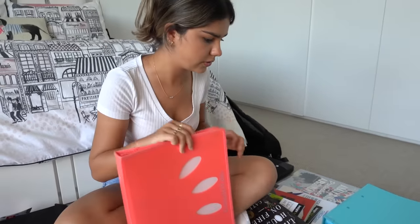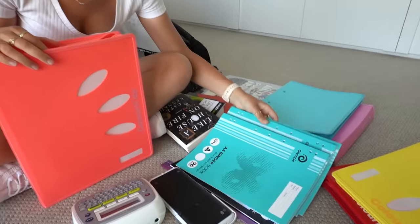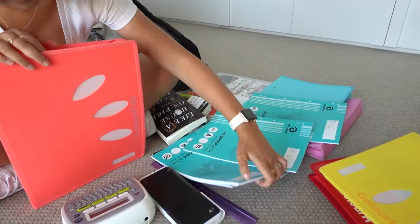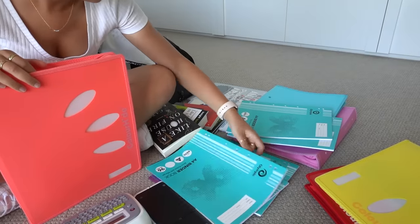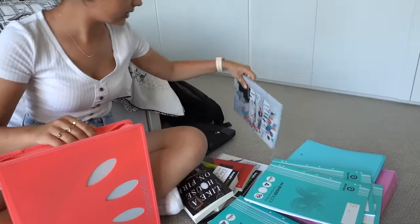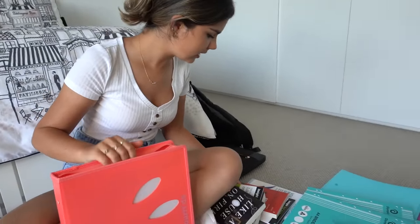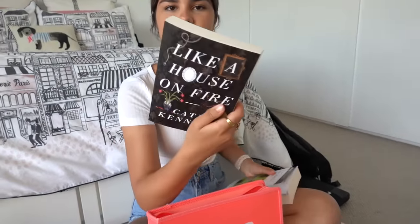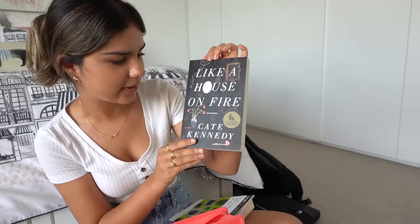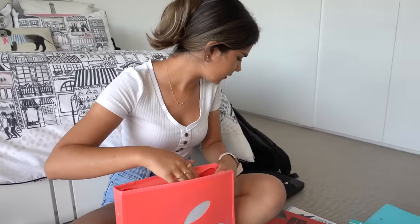This one here I'll use for English maybe. I've got quite a few books for English this year actually. There we go. I have this 128 page book that we need for English, this analysing and presenting argument textbook. And then we're reading a couple of books this year. The first one we're reading is this book with a bunch of short stories called Like a House on Fire. It's just got a text guidebook. So I'll pack that, but I think that's pretty much all for English.